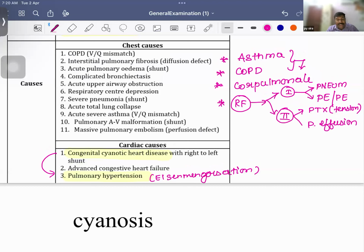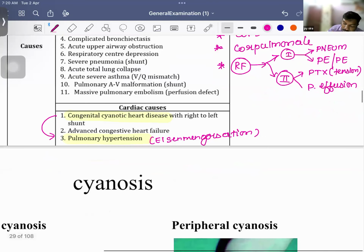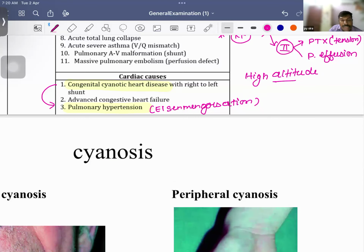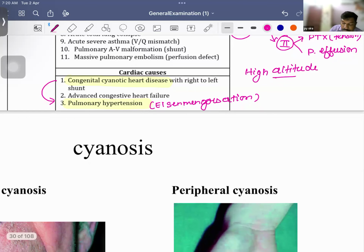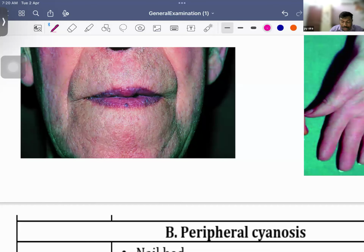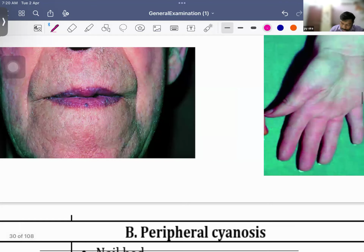Apart from this, if they ask where else you get central cyanosis, you develop it in high altitude. Whenever you go to high altitude, then you can develop cyanosis. Okay, so this is very, very important. This is going to be central cyanosis, where you see it in the inner surface of the lip and the tongue. Okay, coming to peripheral cyanosis.